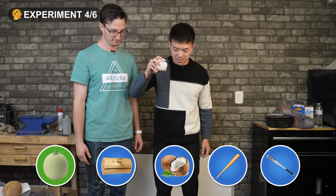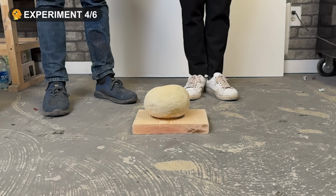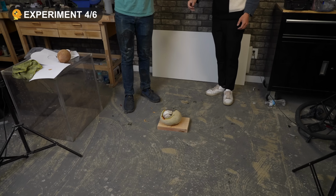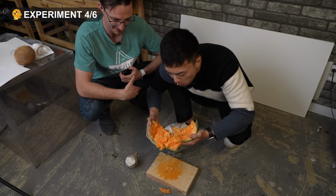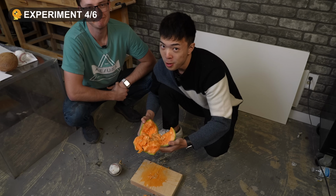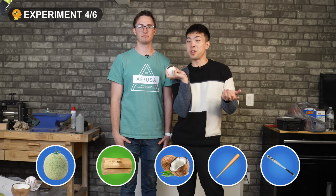We're gonna drop it from this height. 1, 2, 3. Whoa! Oh, I heard it splat on the walls. How's the taste? Got a pretty juicy melon. Let's try something even harder. Now let's see if it can break a piece of wood.